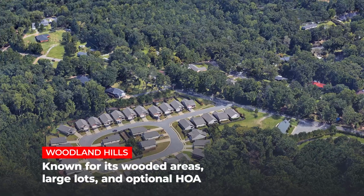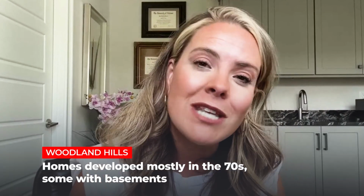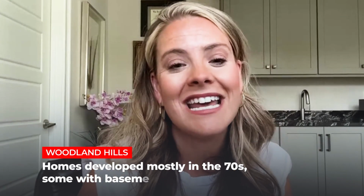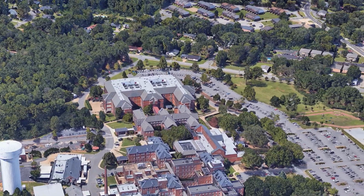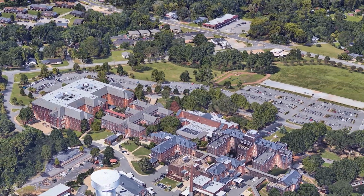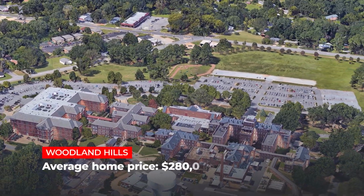There is an optional HOA there if you want to be a member of that swimming pool that they have. The lots can be very big, all the way up to an acre. Most of them are very low maintenance lots because they're all wooded, which can be a good thing and a bad thing depending on what you're looking for. These homes are much older. It was mostly developed in the 70s, so some of the homes have been updated, not all of them have. We are going to see more homes with basements in this neighborhood. It's very close to restaurants, shopping centers, pharmacies, and grocery stores. And if we look at the last year, we're at an average of about $280,000.